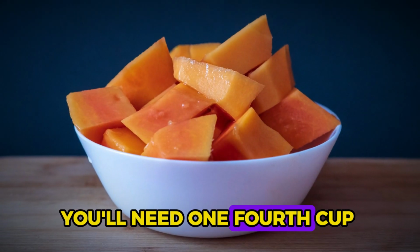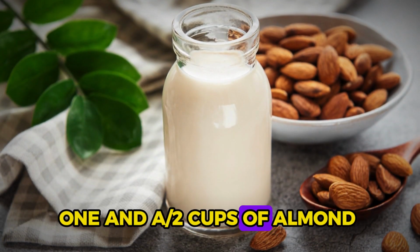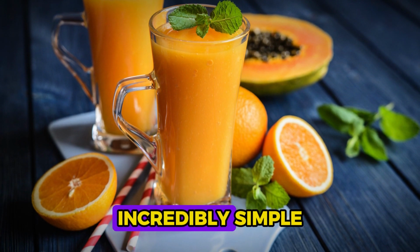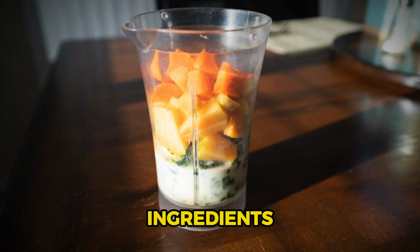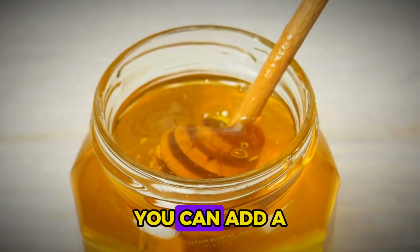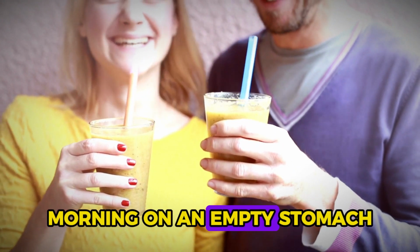You'll need 1/4 cup of papaya, half a cup of oats, 1½ cups of almond milk or water, and a 1/4 teaspoon of cinnamon. The preparation process is incredibly simple. To prepare the juice, simply combine all the ingredients in a blender and blend until smooth. If you find the juice lacks sweetness to your liking, you can add a teaspoon of honey. It's best consumed every morning on an empty stomach.